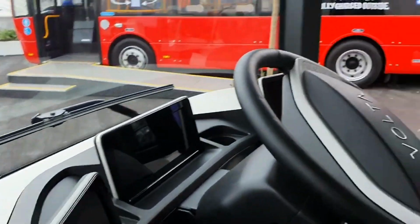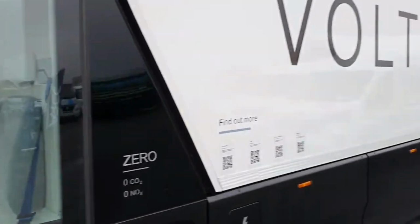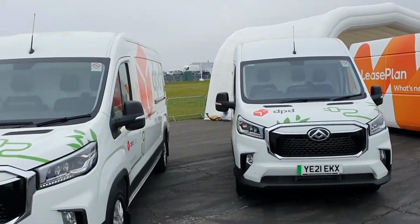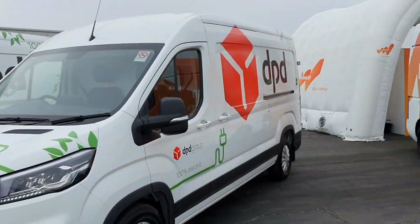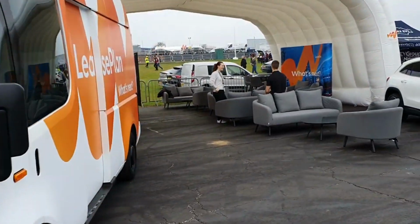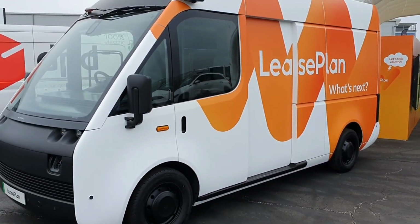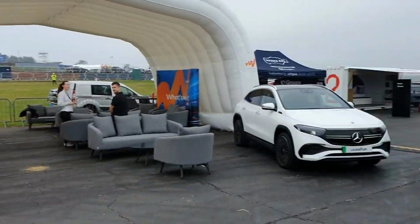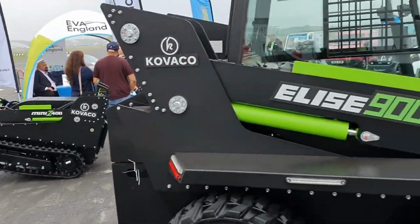Yeah, central driving position. I must say that eliminates right and left hand drive models, of course. But yeah, what a massive truck that is. Nice to see these from, I think this is BYD. But anyway, obviously fleets them for DPD. The Arrival Leaseplan van, that's going to be pretty groundbreaking as well. Leaseplan have ordered a number of these, so we're going to start seeing these on the streets soon as well. Electric diggers, I'd love to have a go on one of these.